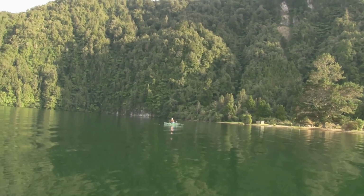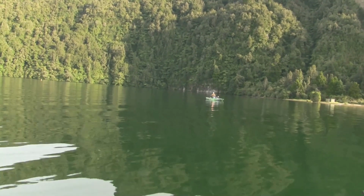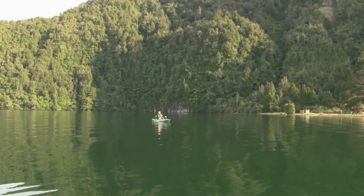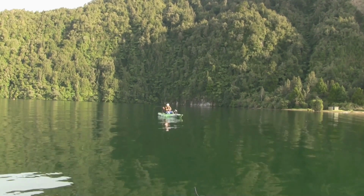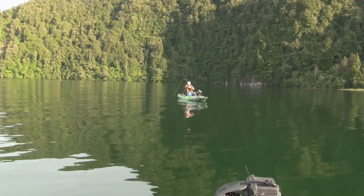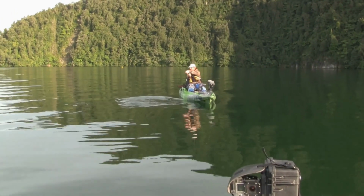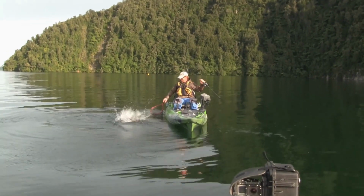And we've got Damien into one now. It's really cool to see people like Damien, who has come down here. He's never really done any freshwater trout fishing off a kayak before. And here he is into one, and he's using the jig at the moment. And there we go. Trout on.